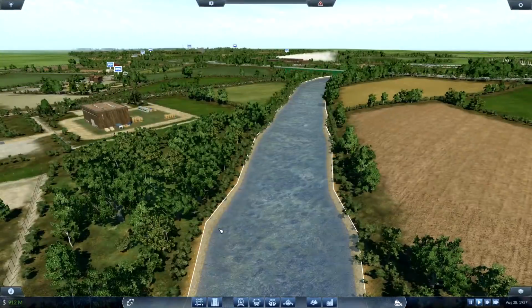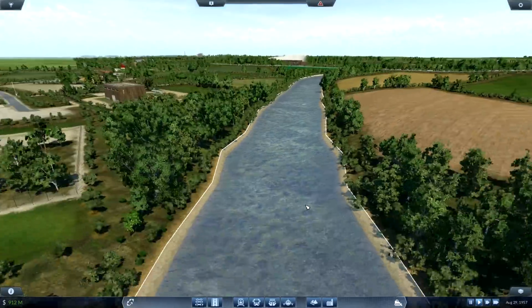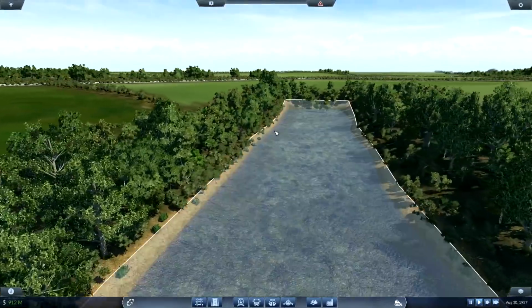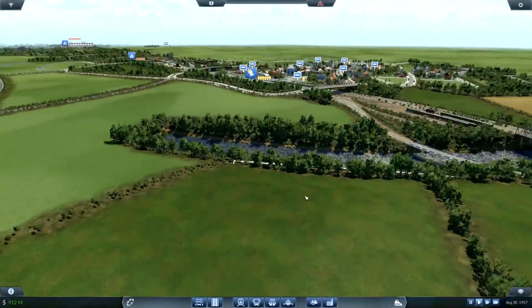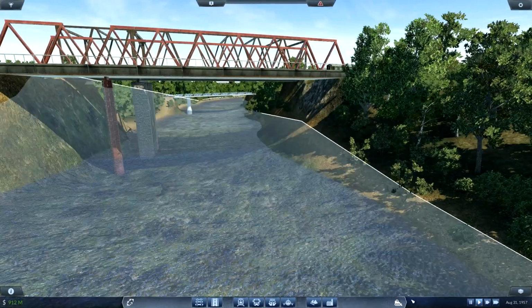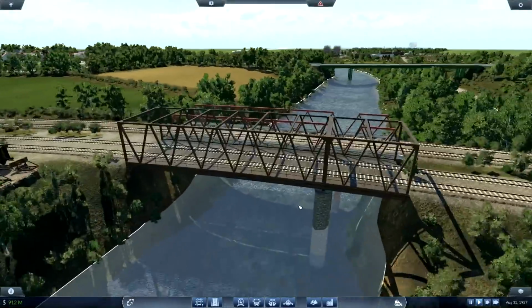I did some smoothing here, and look, I've managed to make it more natural. They seem to have changed how the smoothing tool interacts with this river. I don't know whether it was a mod update or due to the current patch, but yeah, I'm quite happy with it. You have to be a bit careful though, because this can happen. See this under the bridge. But that's what you want. You don't want it dead straight. It's not a canal.